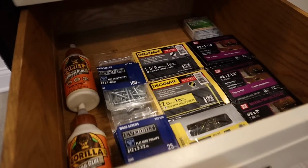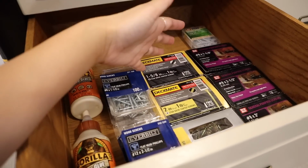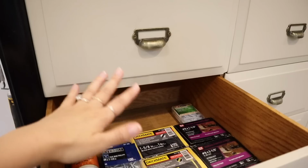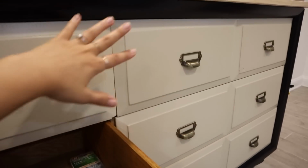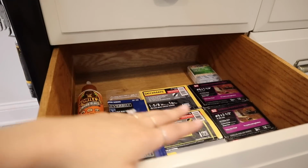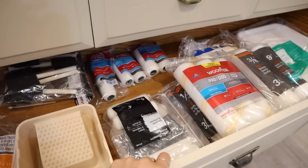This drawer just has some screws as well as some wood glue. I just figured that I always need wood glue whenever I'm screwing anyways, so I might as well put it in here. But as you see, I kind of did it in a workflow, so the top would be sanding and prep, and then in these two drawers, it's kind of assembly, so that is my thought process there.